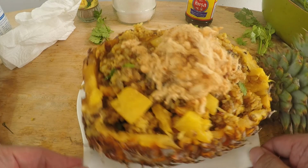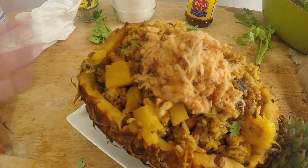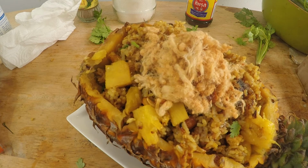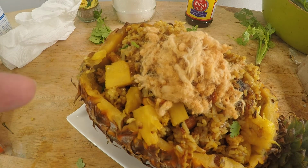So here it is, folks. This is your classic Thai pineapple fried rice. You'll find this in any beachside resort in Thailand, any island beach resort or whatever, or a big supermarket chain, but you're never gonna find locals eating this, which I don't know why. I mean, if I found this in my local market, I'd eat it, I'd order it, but I can't, so that's why I'm making it.